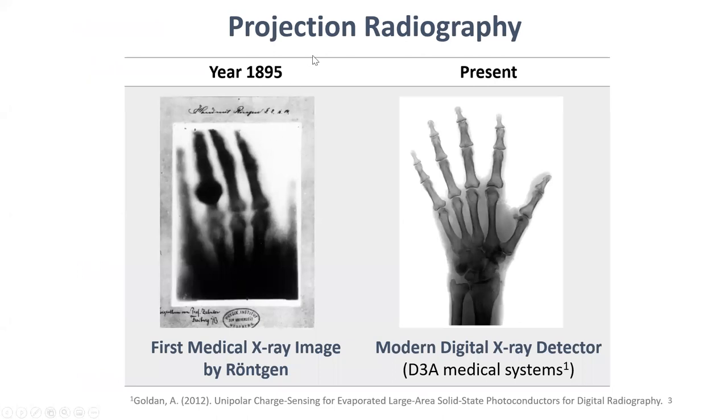So projection radiography, as you know, has been around for a very long time. But it really hasn't changed all that much. The images that you get with radiographs are, in a sense, similar to what you used to get before. They've improved somewhat in resolution, a little bit of better contrast on the bone, for sure. But in terms of the general information that comes out of it, it's still roughly the same.